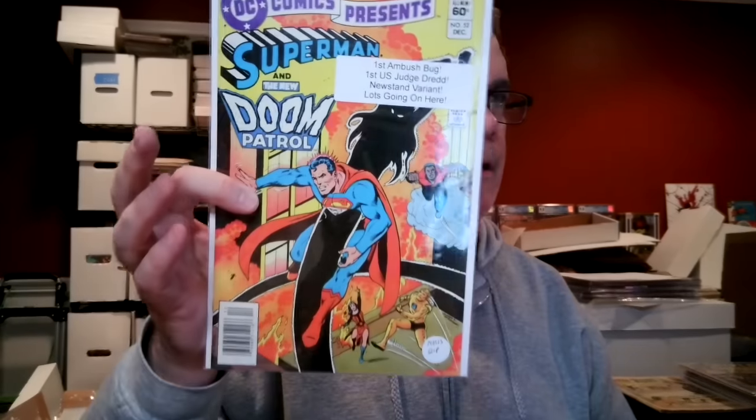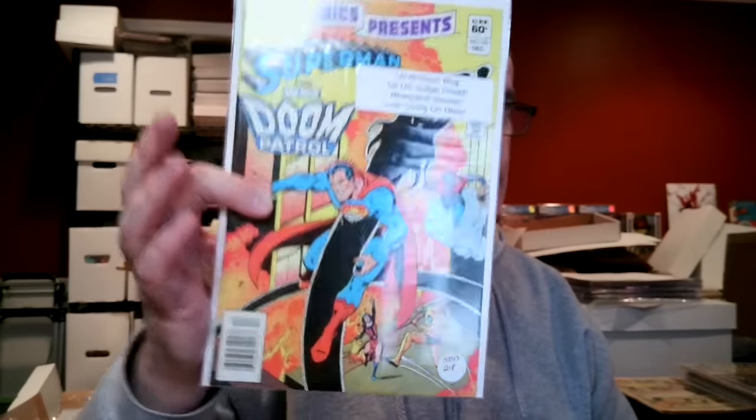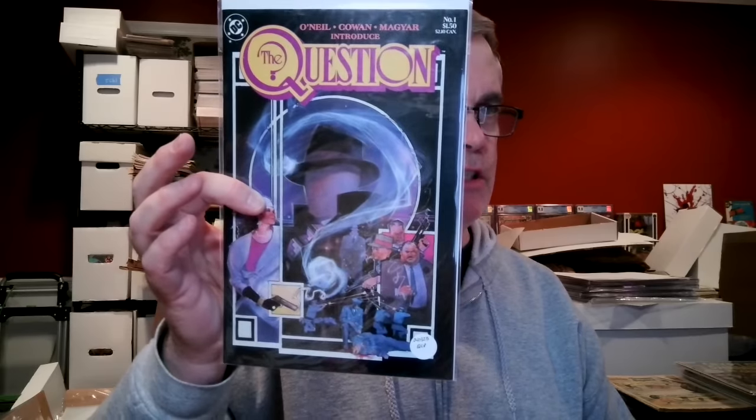I picked this up, DC Comics Presents 52, newsstand, first appearance of Ambush Bug. That was a nice book to pick up. And Question number 1. It's also going in a spec box.